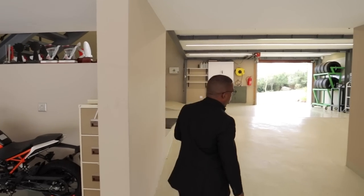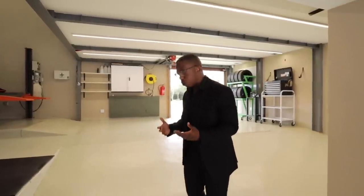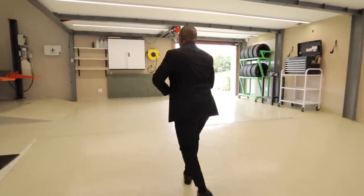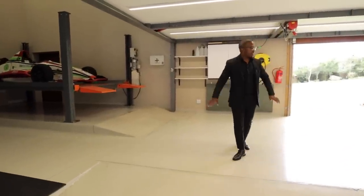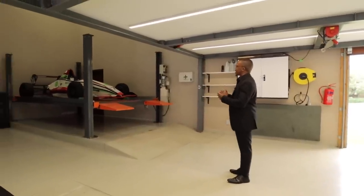And just touching on the water supply of the home, you have a 20,000 liter storage tank pumping water into the home. So with water as well, you'll never have any problems of a shortage. Coming up here to this level of the garage, you also have this epoxy finish to the flooring. And as you see in front of us, very stunning.